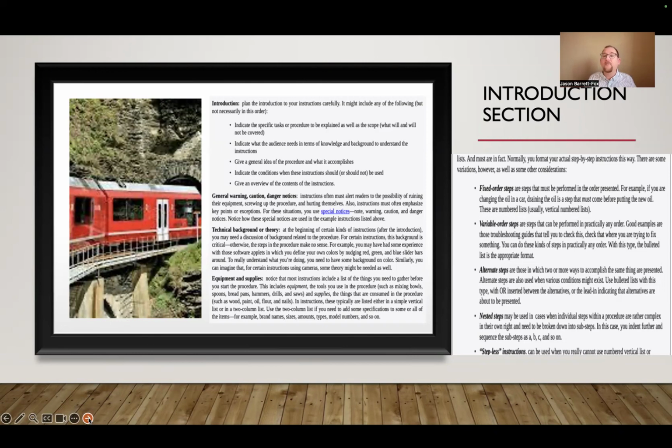So fixed order steps, this is what you're going to bump into most often. These are steps that must be performed in the order that they're presented. So if you're changing the oil in the car, you're going to drain the oil as a step, right? You're going to drain that oil before you can put the new oil in. So these are numbered and they're usually vertically listed like that.